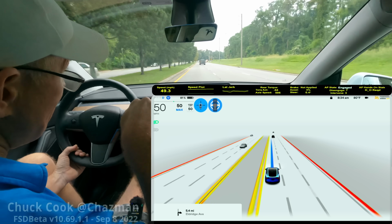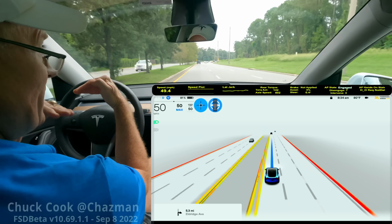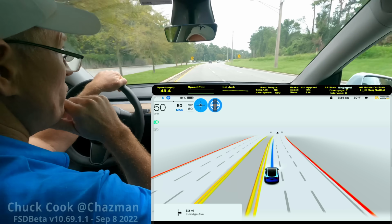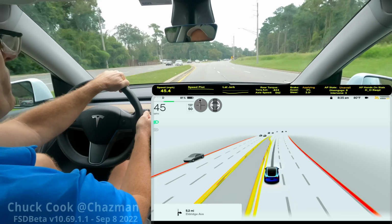We did get to see that time when the car was coming in, it waited until that car was clear before it proceeded, unlike that previous one where it proceeded with the truck that blocked its view.